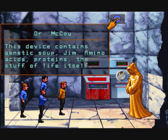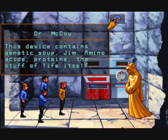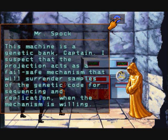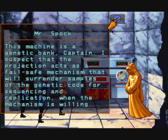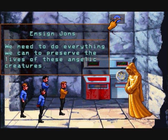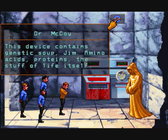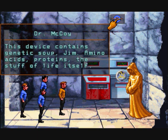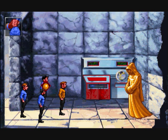This device contains genetic soup, Jim. Amino acids, proteins, the stuff of life itself. This machine is a genetic bank, Captain. I suspect that the projection acts as a fail-safe mechanism that will surrender samples of the genetic code for sequencing and replication when the mechanism is willing. We need to do everything we can to preserve the lives of these angelic creatures.